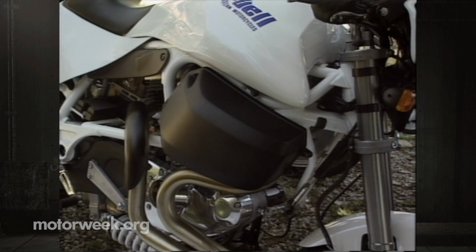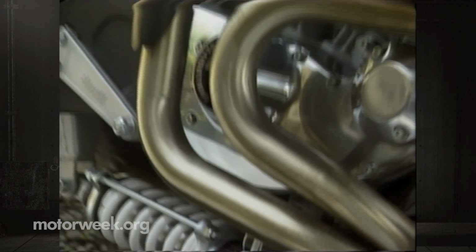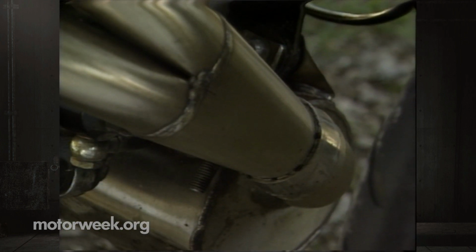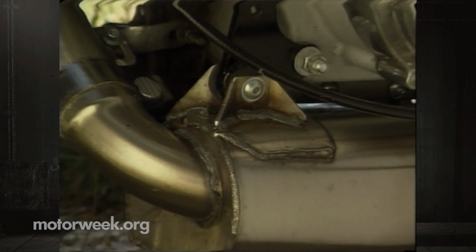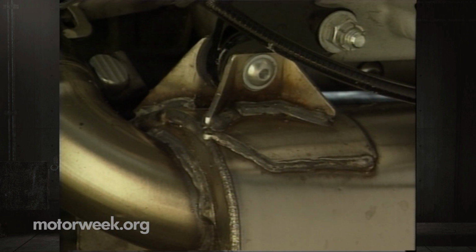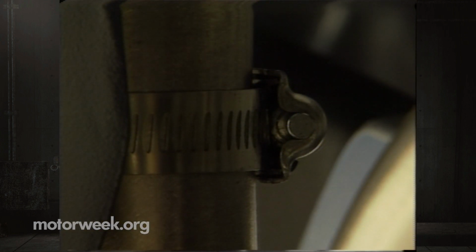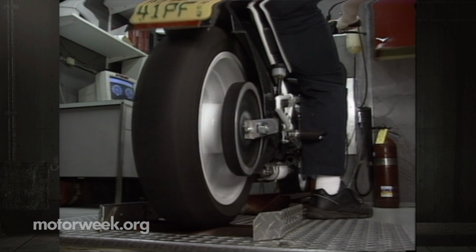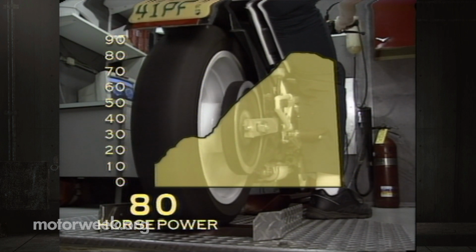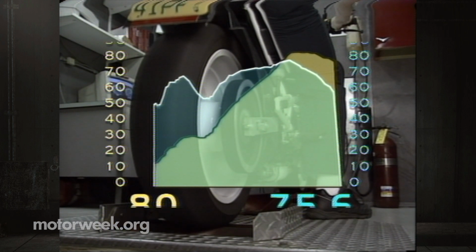It inhales through this ungainly-looking side-mounted airbox and exhales through a stainless steel exhaust system notable for the sheer size and efficiency of its muffler, as well as funky details like the inconsistent weld quality and hardware store hose clamps attaching the heat shield. The end result, measured on the dyno at Maryland's Rockville Harley-Davidson, is 80 horsepower and 75.6 pound-feet of torque, a huge increase over stock.